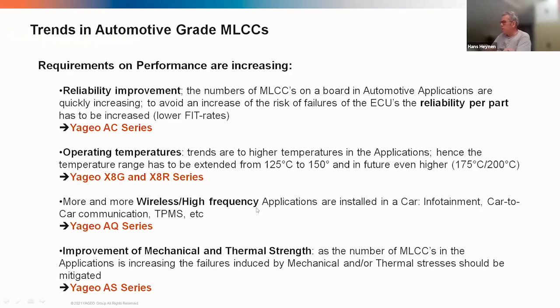More and more wireless high-frequency applications are installed in the car, like infotainment, car-to-car communication, a tire pressure measurement system, etc. Here, Yageo offers the high-frequency AQ series. And last but not least, improvement of mechanical and thermal strength. As the number of MLCCs in the applications is increasing, the failures induced by mechanical and/or thermal stresses should be mitigated. Here, Yageo developed the AS series with soft terminations.